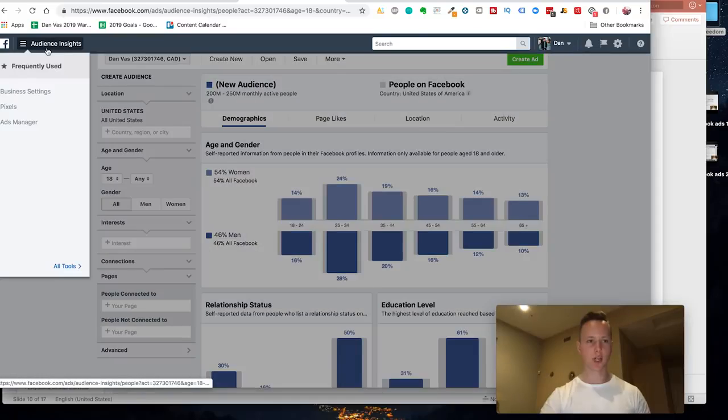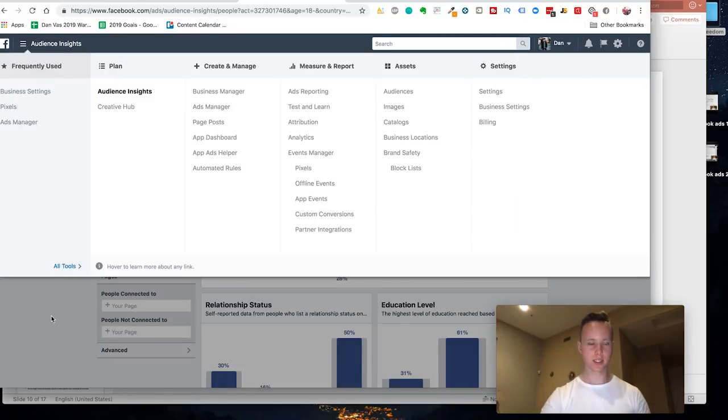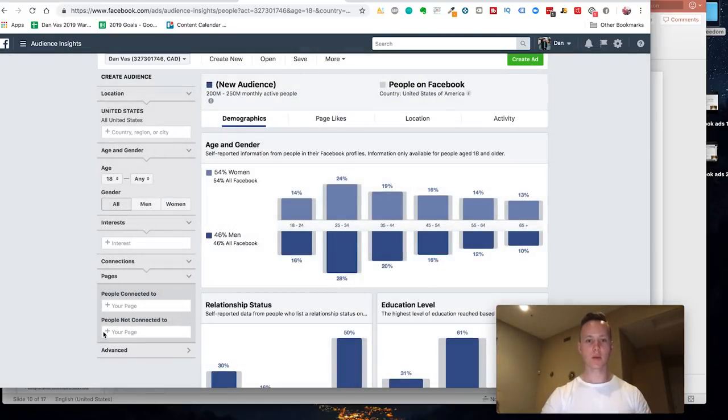Just go in your Facebook ads account, go up here, and then All Tools, Audience Insights. And so here, you're going to be checking out what pages you're going to target for your interest, and Facebook's going to show you all the people that are most likely to respond to your ad, most likely to purchase from your store. So obviously it's incredibly powerful.